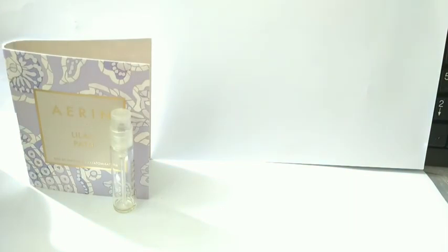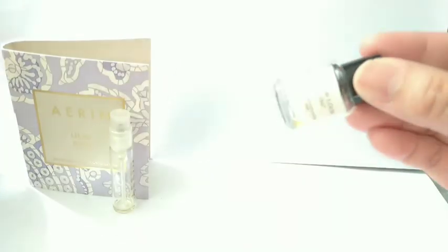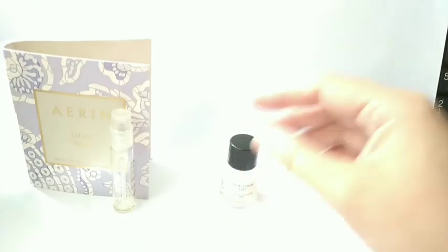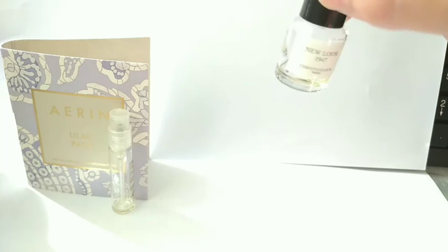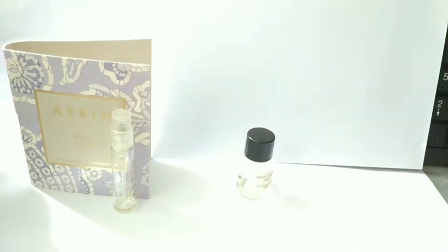So another one that I finished, another empty, is Dior New Look 1947. I'm not sure if you can see it. Okay, so this is 7.5 ml, I guess. I still have a little bit left because I still want to smell it now and then sometimes.